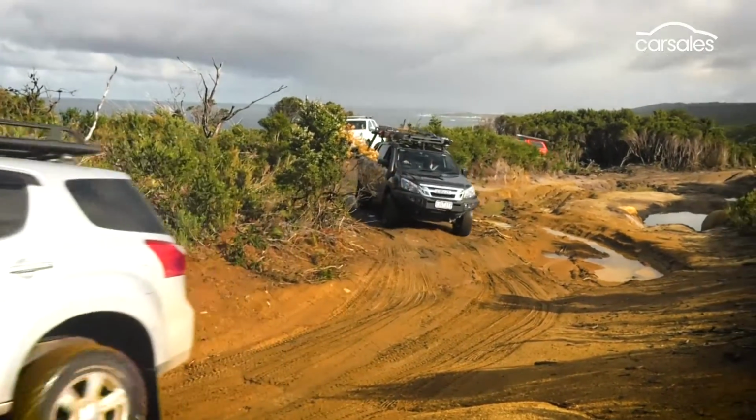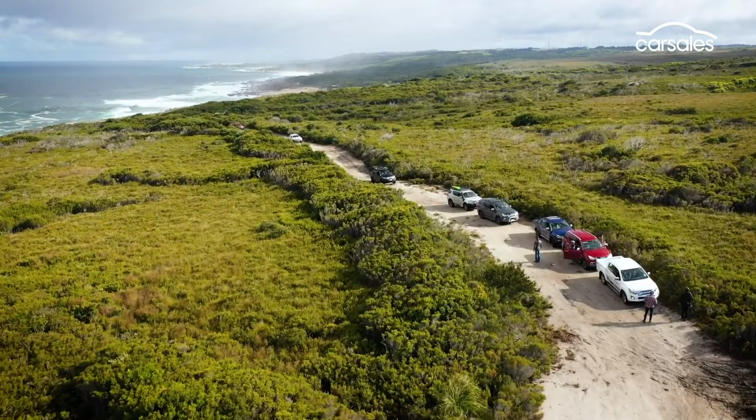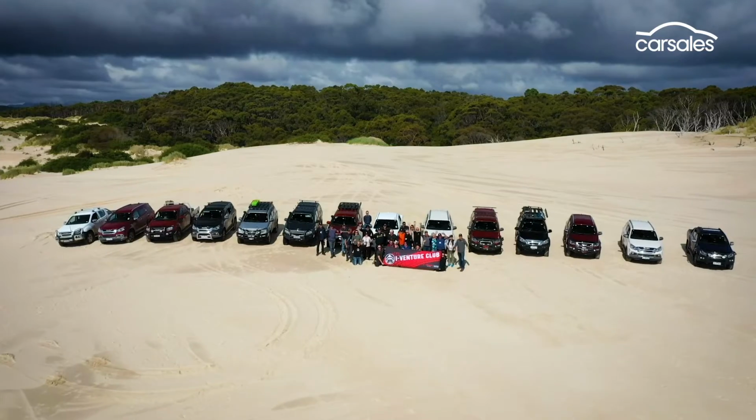Despite more spills and thrills, there's still plenty of smiles at the end, knowing we've had a real taste of Tasmania's wild west coastline that few others get to experience.